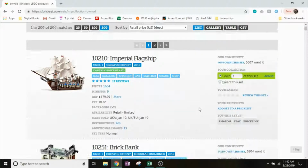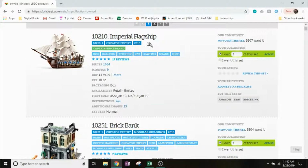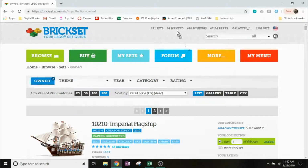If you guys know, the Imperial flagship ended up skyrocketing in value. I didn't leave it in the box, I did build it, but I'm still glad that I got that one. So if you look up here on the other tabs, you can also do this for your wanted list, minifigures, and I'll go ahead and go to the parts list right now.